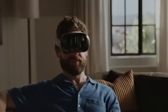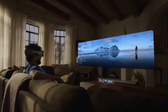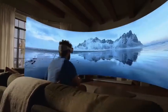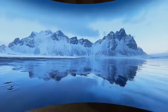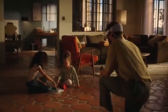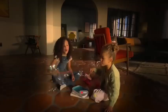Applications: entertainment and movie watching. Experience movies on a massive virtual screen. Gaming in AR and VR, a fully immersive experience for gamers. Productivity and work. Work with multiple virtual windows simultaneously. 3D design and modeling, a powerful tool for architects, designers, and engineers.